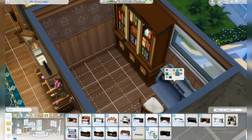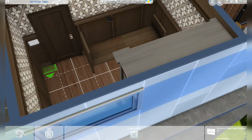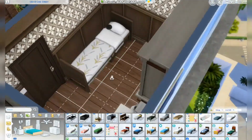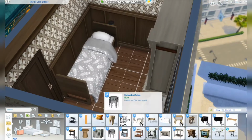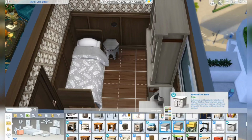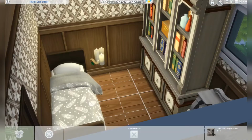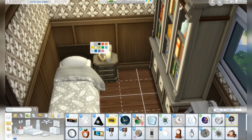It is a computer room slash spare room just in case this Sim had a guest over and they wanted to stay over, or if she wanted to read in here or use the computer. I just created an extra space for that reason and it's an additional bedroom.